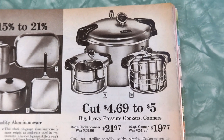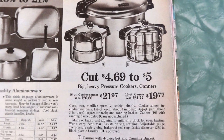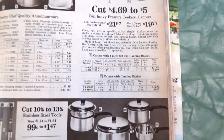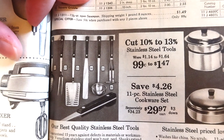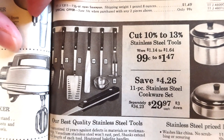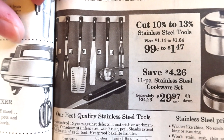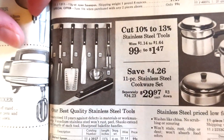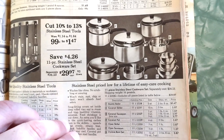Cut $4.69 to $5. Was $26.66. $6.66. Now $21.97. Was $24.77. Now $19.77. Bargains, bargains, bargains. We've got 11-piece stainless steel cookware set, slotted spoon, basting spoon, pot fork, hamburger turner, pancake turner, narrow spatula, soup ladle, potato masher, 6-hook rack, and 8-hook rack, not shown. And then more pots, stainless steel, priced low for a lifetime of easy care cooking.